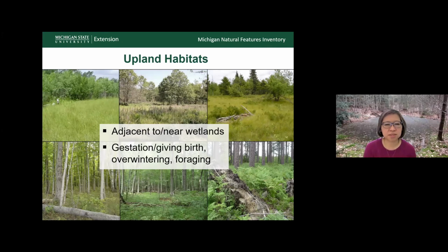Massasaugas also, particularly in some populations, not necessarily all, but a lot of the populations will also use upland habitats, especially uplands that are adjacent to or near wetlands. And again, they use a wide variety of upland habitats, generally open, but also forested uplands. In southern Michigan, a lot of times these upland habitats next to the fens historically were oak barrens, or up north, they might be pine barrens. They'll also use some forested uplands, like cedar, some of the pine forests, or aspen, especially up north. Particularly gravid females will use them to bask as they get ready to give birth. And some of the snakes will also overwinter in these adjacent upland habitats, and they'll also feed and look for prey in these areas as well.